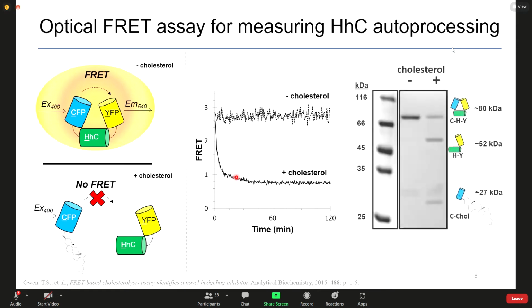We often like to validate our FRET results by SDS-PAGE as a secondary assay. So here, again, we're using the CHY protein. In the absence of cholesterol, CHY runs predominantly in its precursor form. However, with the addition of cholesterol, we see a loss of precursor and generation of our product HY and CFP bands. So these are two of the main tools that I'll be discussing today.